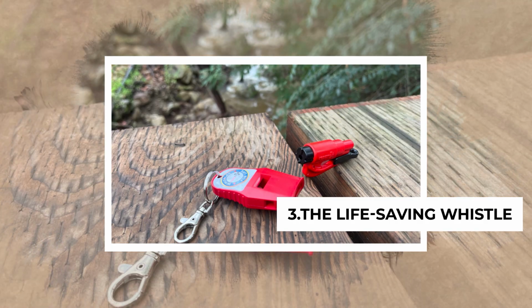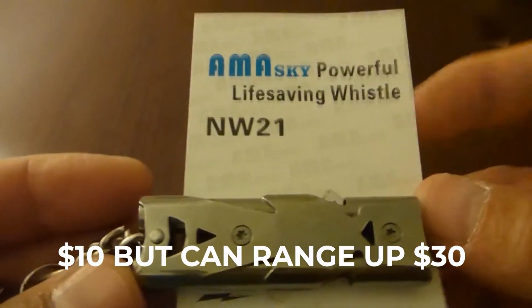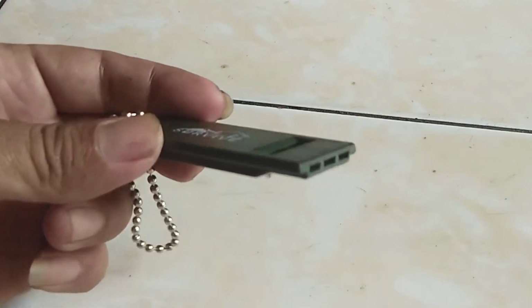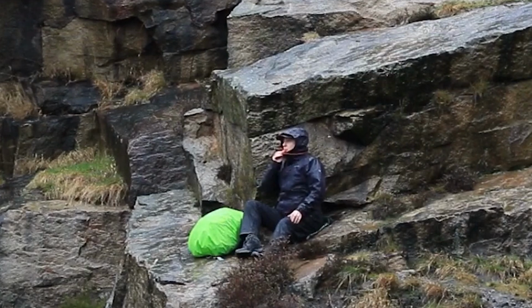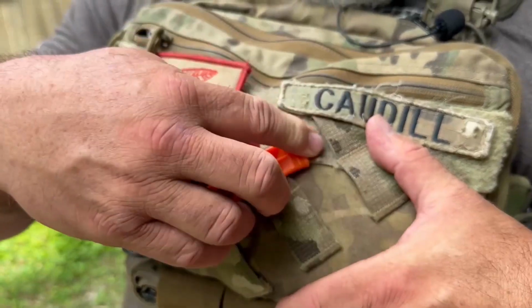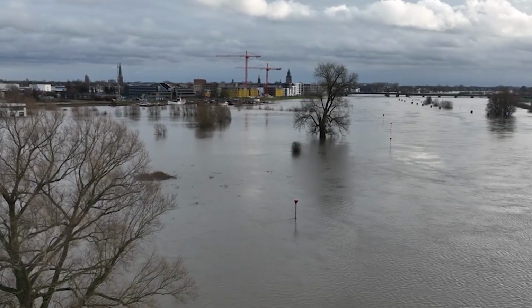Number 3, the life-saving whistle. It weighs next to nothing, costs under $10, but can range up to $30 if you find one that's part of your multifunctional tool of some sort, and it could be the reason you're found alive. A quality survival whistle is louder than any human voice and can signal for help long after you've lost your voice shouting. Look for one that's keyless.